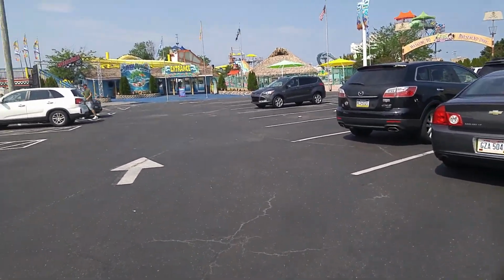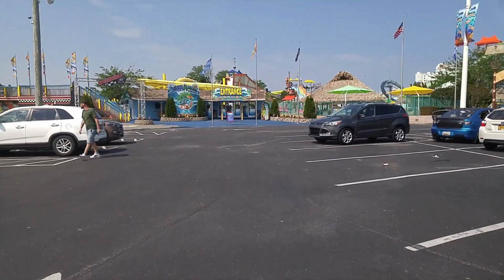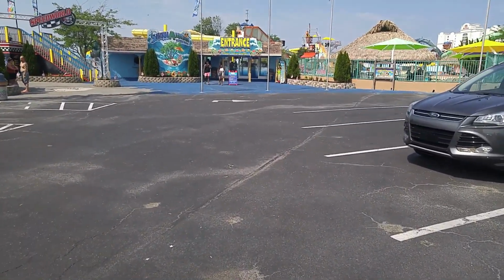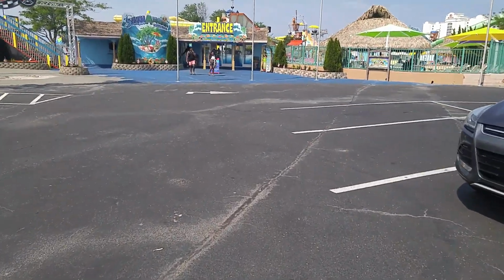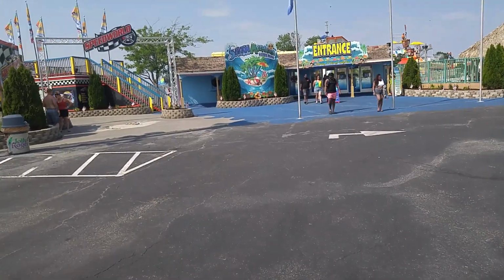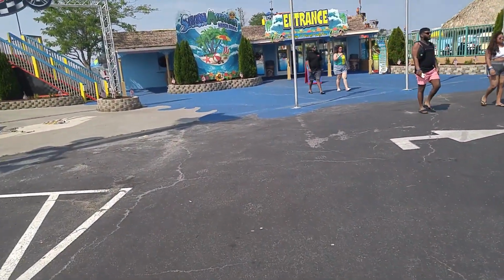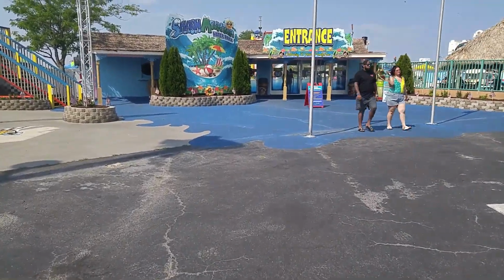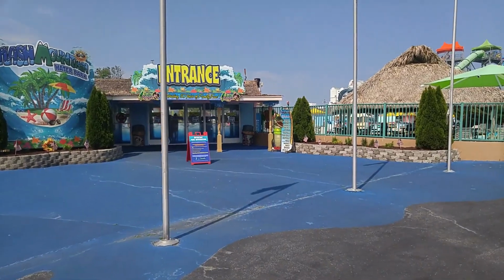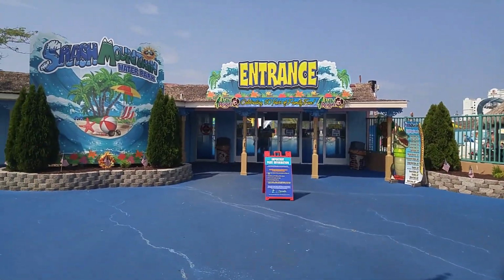It's first thing here in the morning. There's a few cars here, as you can see, but I don't know how full it'll be today with it being July 4th weekend. But it's a beautiful day, nice breeze going. I think the high temperature today is around 80 degrees, so not too hot, but nice and sunny, so it's not cool feeling. But here's the entrance to the place, pretty nice.